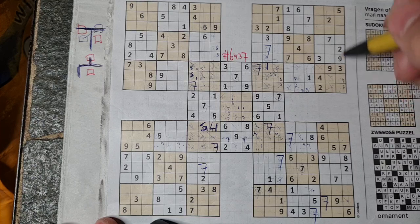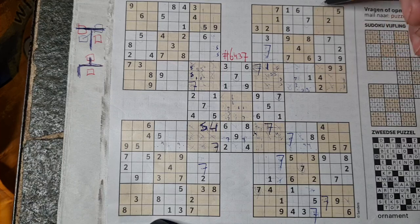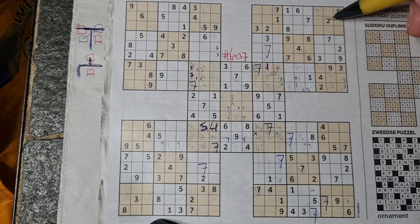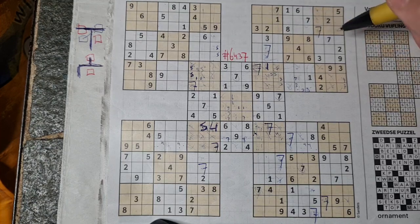7 in one of those two boxes in the last column, 7 in the column next. So in that column, the only 3 places left for the 7 should be here, here, or there. You see a 7 in the first row, no 7 there. Here, 7 in the second row, no 7 there. So the only place left for the 7 should be there.